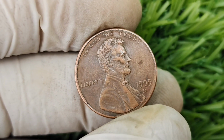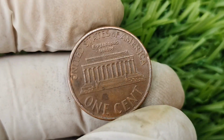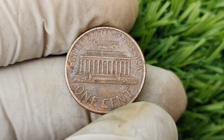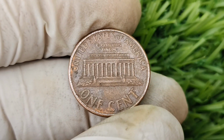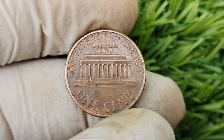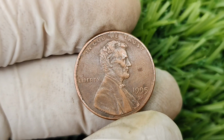Now before you go tossing that old penny aside thinking it's just a copper-colored nobody, hold on tight, because today's story might just blow your coin-loving mind. We're diving deep into the 1995 Mint Mark Lincoln penny, a coin that might look like it belongs in a gumball machine but could actually be worth a jaw-dropping $1.5 million. Yep, you heard that right, $1.5 million for a penny. So grab your loose change, check between those couch cushions, and maybe call grandma to see if she's still got that old coin jar, because you never know what treasure's hiding in plain sight.